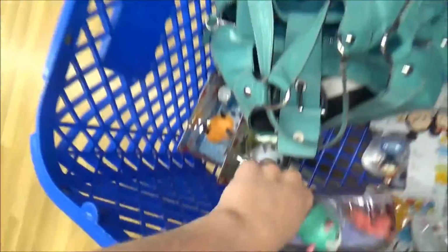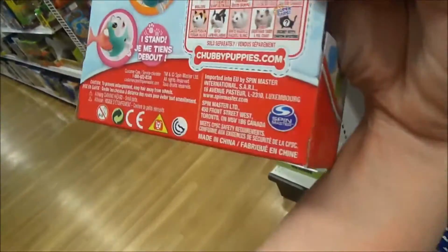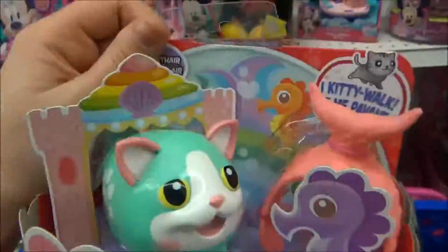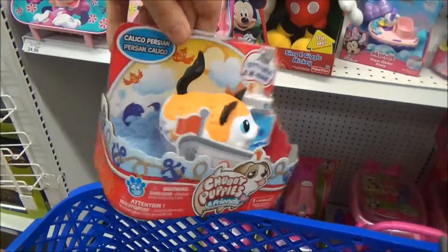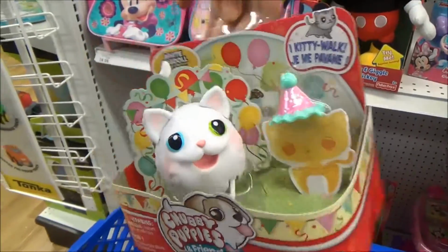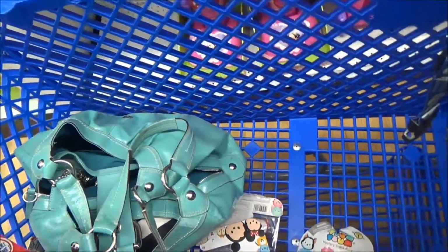I found Chubby Kitties! They're on sale. And this is the rare, limited, secret, super rare secret kitty. And it's Mint Green, and I'm so excited I found her, because I've wanted her ever since I've seen her on other people's videos. Yay! Okay, I'm getting Sailor Kitty, because I've wanted Sailor Kitty too, and Ragdoll Kitty, because it has a pink and mint green party hat. Yes, yes it does. Mother knows me so well.